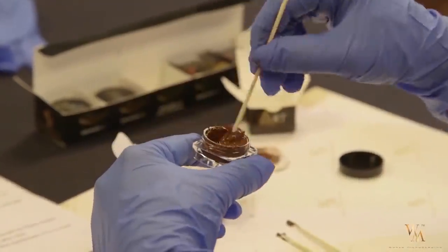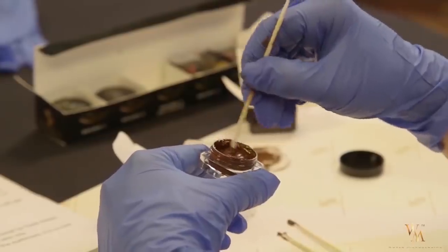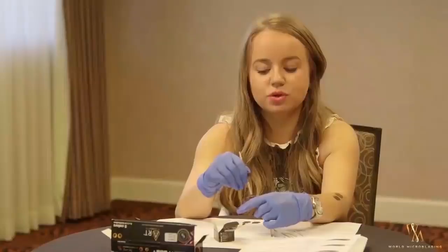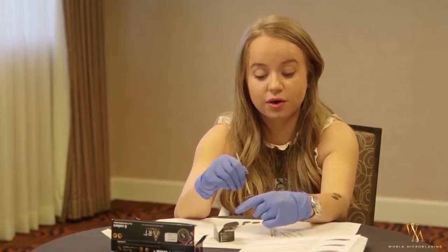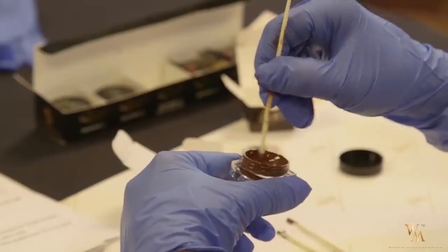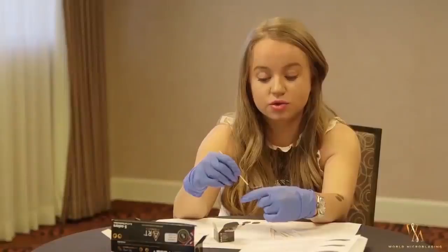You want to mix up the color well. Once you open your pigments, you want to make sure that you're storing them in a cool place, far from your child and out of reach, and hold them away from sun exposure. It's very important because they will just dry out.